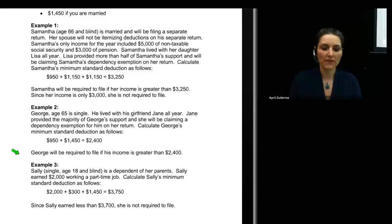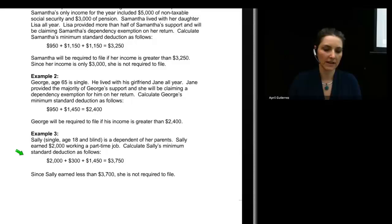He will be required to file a return if his income is greater than $2,400 and none of it is earned income. So I actually need to correct the wording of this a little. If he has earned income, he could add up to $5,500 more income to his return, or to his filing requirement. But we're looking only at unearned income in this example number 2.